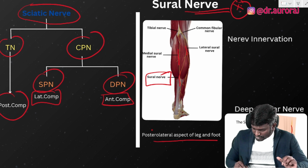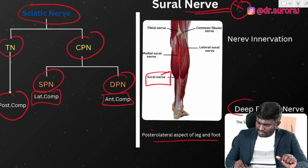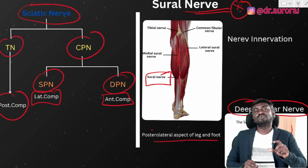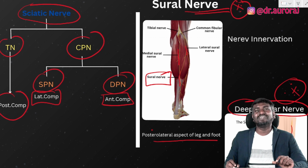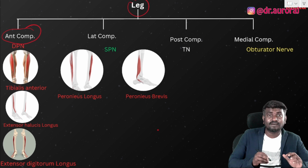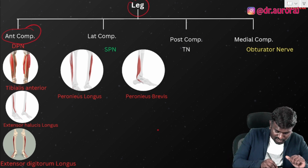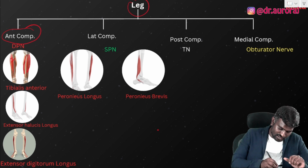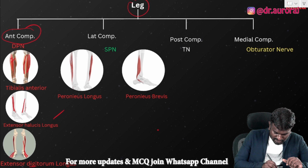Very good. Now, the area right over here where our chappals are being held is going to be supplied by the deep fibular nerve. Deep fibular nerve. So this concludes most of the points to remember about the sural nerve. Let's study some important muscles of the leg. Let's revise. The anterior compartment is supplied by the deep peroneal nerve. Yes, it supplies the tibialis anterior. This is going to be tibialis anterior. Very good. It also supplies the extensor hallucis longus and also extensor digitorum longus. Yes, let's see the muscles being supplied. Also the digits of the foot.